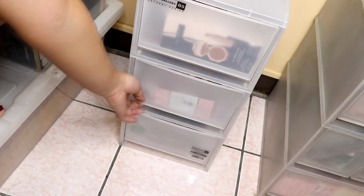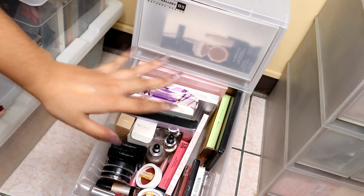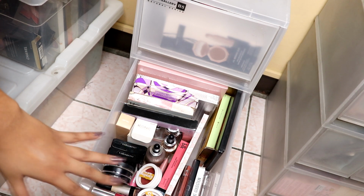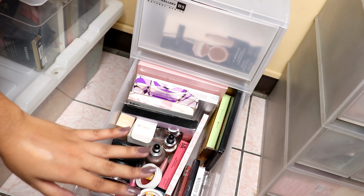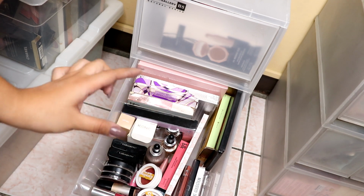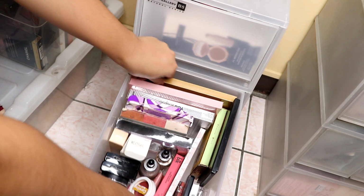So, next is yung pangalawang drawer, guys. So, dito ko ini-store yung mga face palettes ko. So, basically, the rest ng mga cheek products ko is nandito. Yung mga cream, liquid products, and yung mga naka-palette. So, dito sa likod, nandito yung mga face palettes ko.